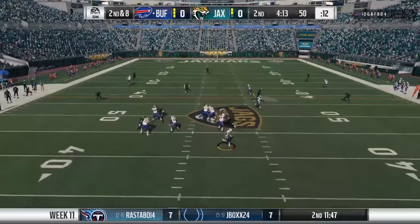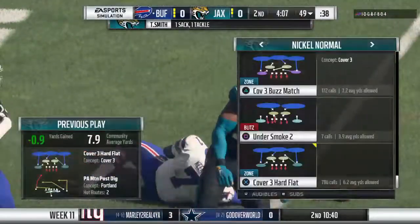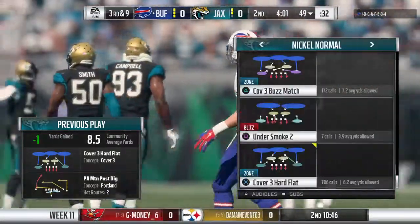From the 50, it's Keenum. Flushed out right. And he can't get rid of it. He's taken down. Telvin Smith in there to get him for a loss of a yard, and it'll bring up third down.